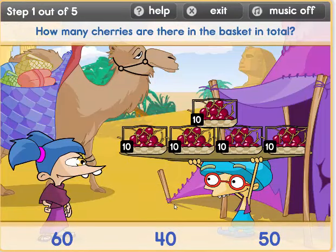How many cherries are there in the basket in total? So we have 10. Let's count how many baskets we shall have. 1, 2, 3, 4, 5. So we have 5 baskets with 10 cherries. So 10 plus 10 is 20. 20 plus 10 is 30. 30 plus 10 is 40. 40 plus 10 is 50.